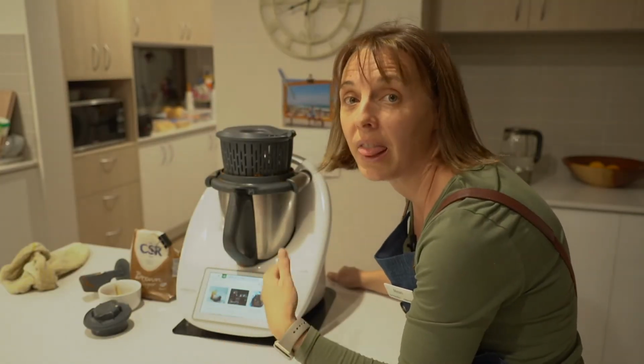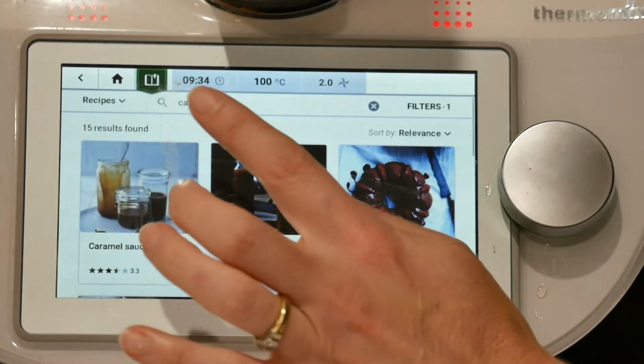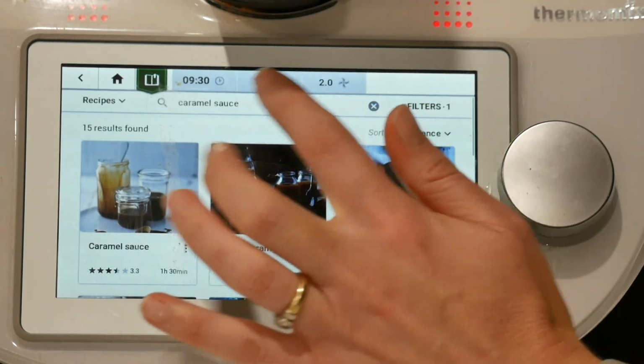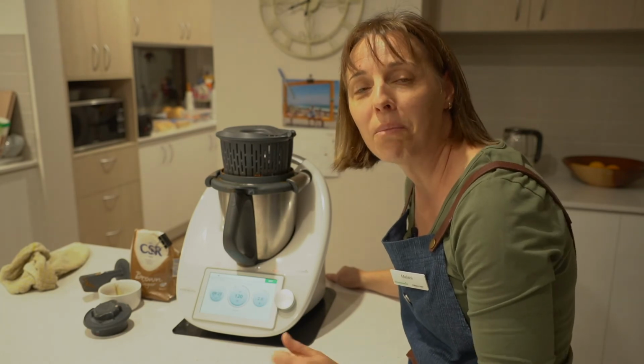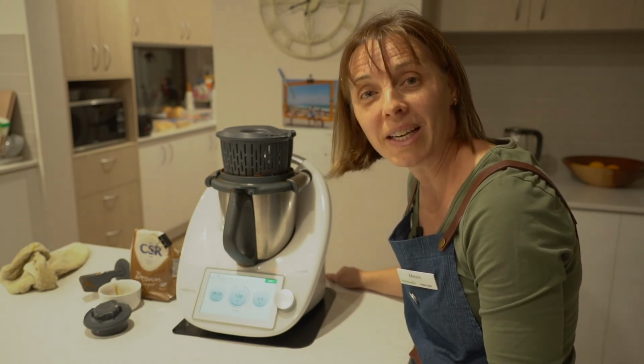And after I've done that and I want to go back to my recipe, I can just click back on the bookmark. But I can also see where my recipe is at the top here. So just pressing my bookmark again to get back to my recipe. That's how you can search Cookidoo while you're cooking something else.